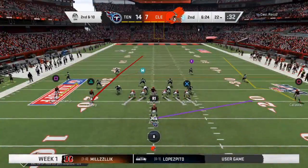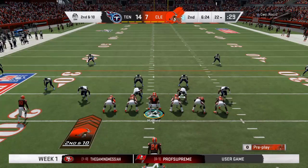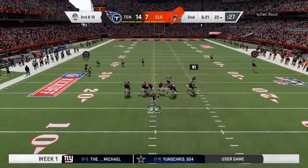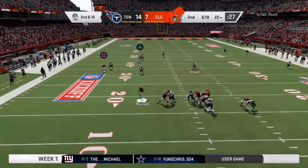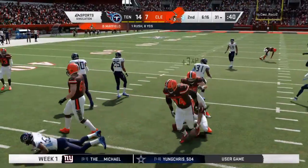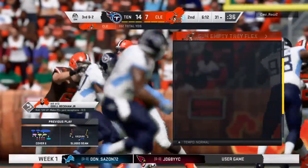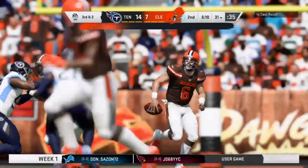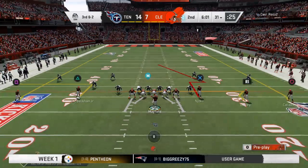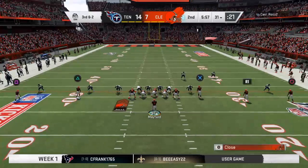So after the incompletion, 2nd and 10 from the 22. Mayfield looks to throw, buying time to his left. And he'll avoid the tackle there with a slide. He turned that into a nice gain, gets him 8 yards closer for 3rd down. Partner, he was going through his progressions. Not there, not there. After about the 3rd one, he decided he better pull it down and run for it. And he slides down and avoids the hit for good measure.